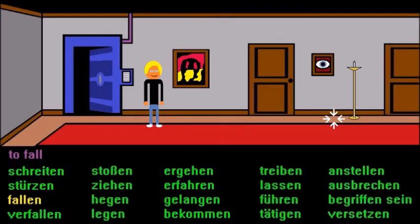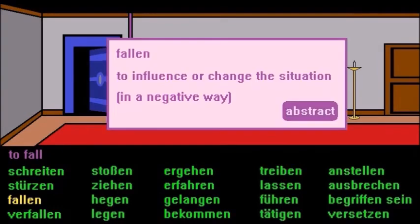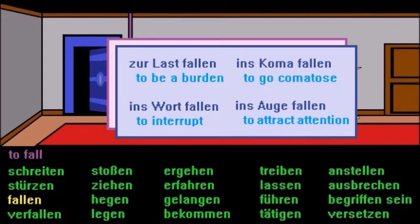Fallen, to fall. To influence or change the situation in a negative way. Zur Last fallen, to be a burden. Ins Wort fallen, to interrupt. Ins Koma fallen, to go comatose. Ins Auge fallen, to attract attention.